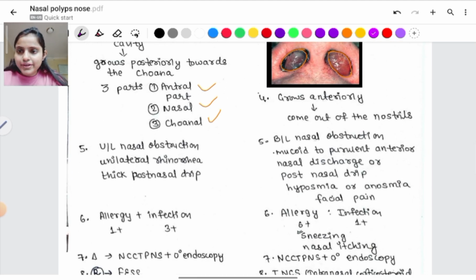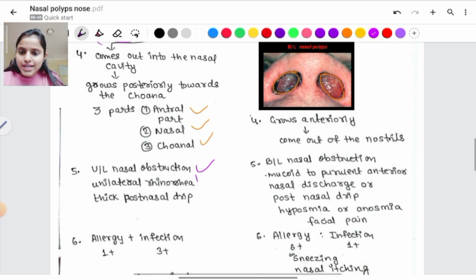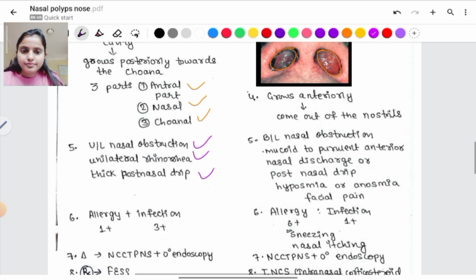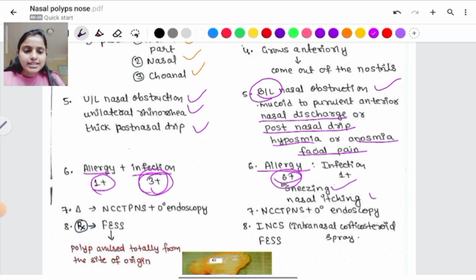As antrochoanal polyp is unilateral, it causes unilateral symptoms like unilateral nasal obstruction, unilateral rhinorrhea, and thick postnasal drip. As ethmoidal polyp is bilateral, it causes bilateral nasal obstruction, mucoid-to-purulent anterior nasal discharge, postnasal drip, hyposmia or anosmia, and facial pain. Antrochoanal polyp is mostly due to infection, while ethmoidal polyp is mostly due to allergy, so allergic symptoms can be seen, like sneezing and nasal itching.